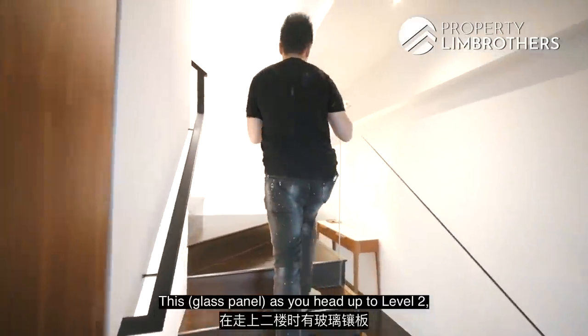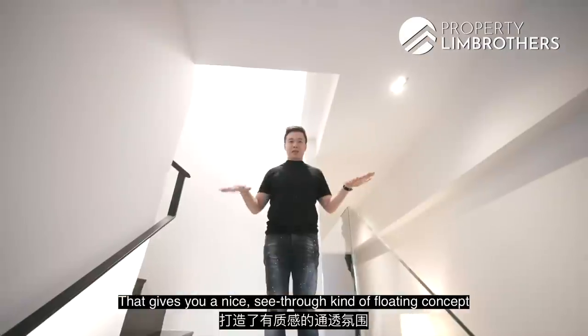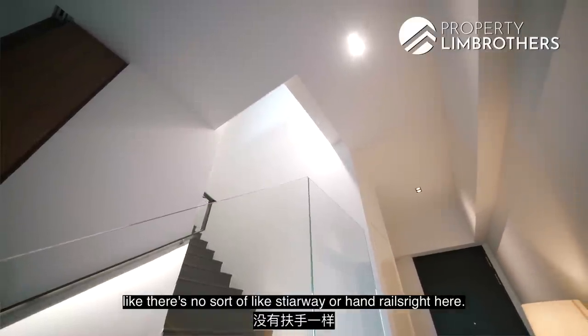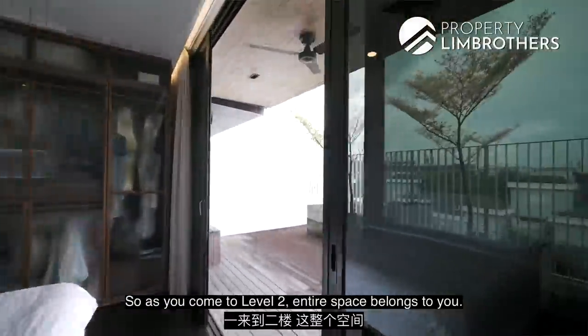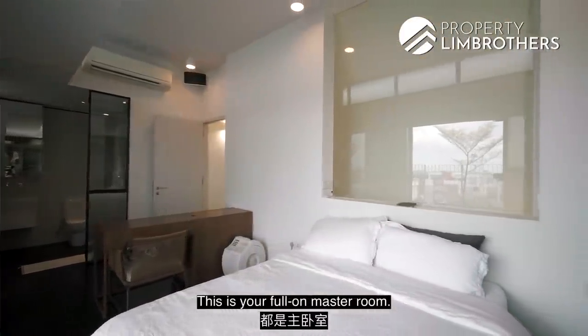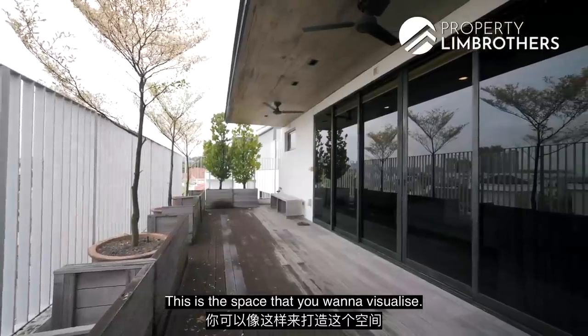Last panel, as you head up to level 2, that gives you a nice see-through kind of floating concept, because you almost feel like there's no stairway handrails right here. Tempered glass, nicely installed. So as you come to level 2, entire space belongs to you. This is your full-on master room, and that is how you visualize walking out.